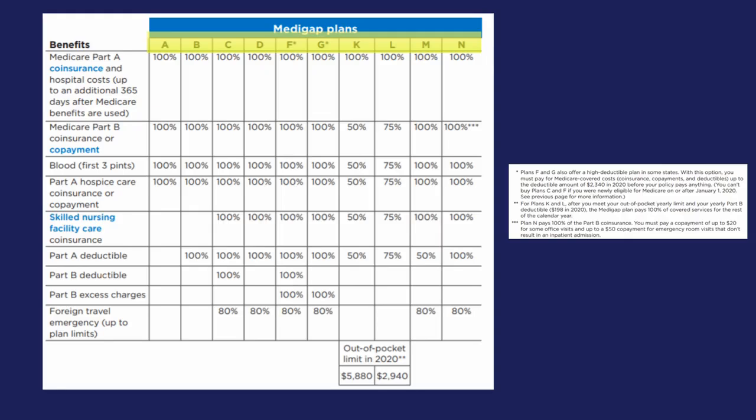And you can see it starts out with A and B. One quick distinction, this is not Part A and Part B of Medicare. These are Medicare Supplement Plan A and Medicare Supplement Plan B. Totally separate, and that trips a lot of people up, so I like to make that distinction.